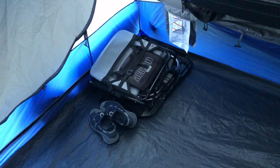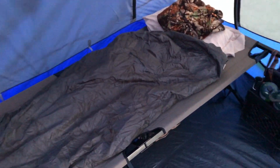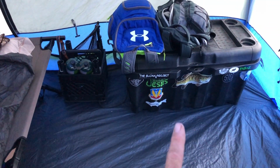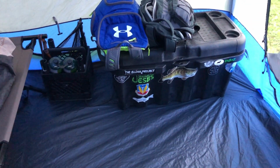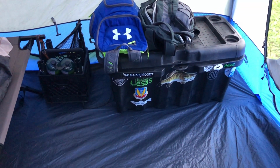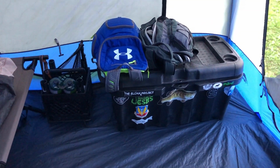I got the seats to our hammocks. Not our hammocks, our kayaks. And brought a cot. We got a Slumberjack cot, and that's where I slept last night. I pretty much keep this toolbox in my truck. It's full of camping gear. I keep a sleeping bag, military sleep system, and some water, and a few tools for the truck, jumper cables, that kind of thing.